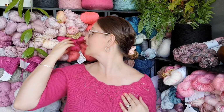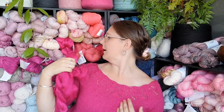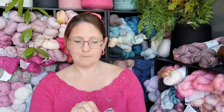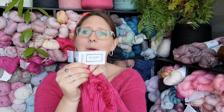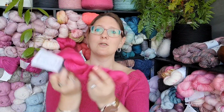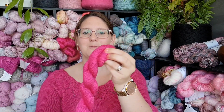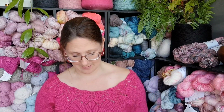I made mine, it has quite a wide boat neck, but mine is especially wide because I used Blue Sky Fibers alpaca silk. This is a sport weight yarn and it is alpaca silk. So super drapey, like no memory in that at all. Because of that, my neckline has opened up even further than the design called for, even though I did get that gauge.